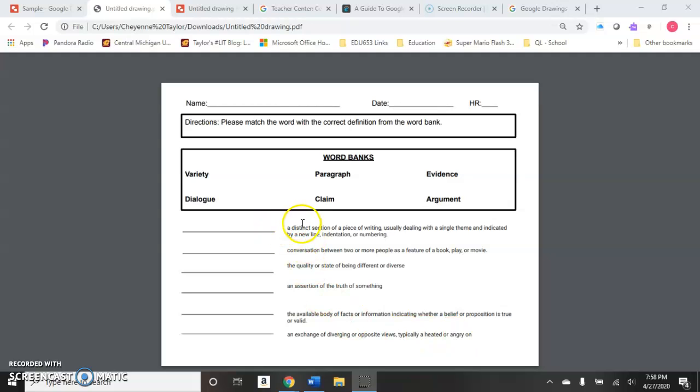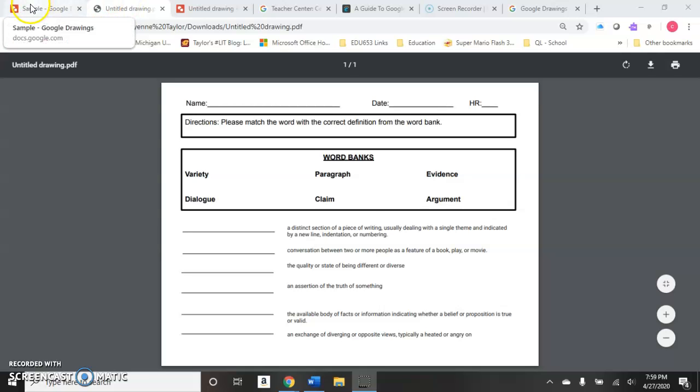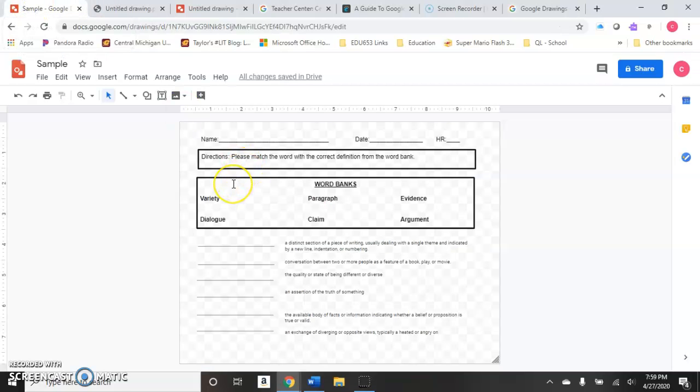I try to have everything at least at a 12 or bigger. And it was really hard trying to balance the size and aligning it with these blanks to the left. And I'm going to flip over so you can see how I was working. So this is what it looks like. This is what it looked like once I put everything in it.